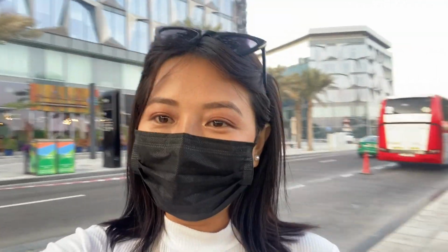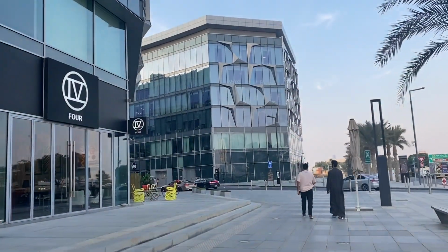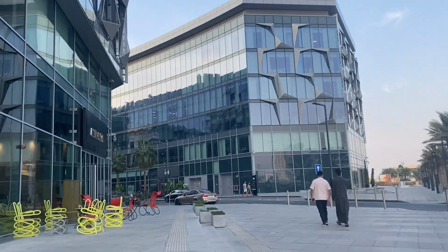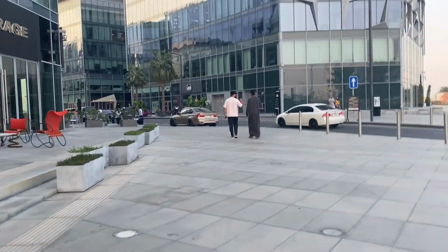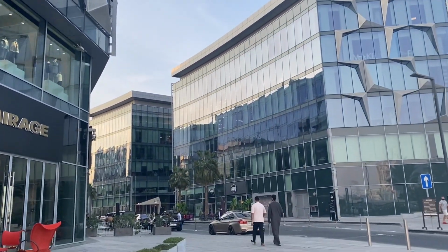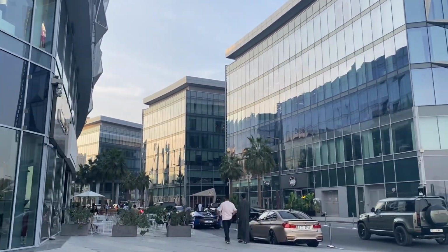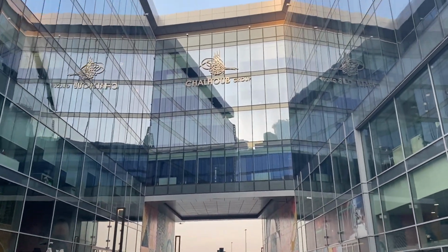Okay guys, so finally I've just reached Dubai Design District. So yeah, this is a Dubai Design District. There are buildings and resorts, and I have to go to number 10. Okay, I can see from here where I'm going, and yeah, the place looks so cool. So yeah, I'm heading there.